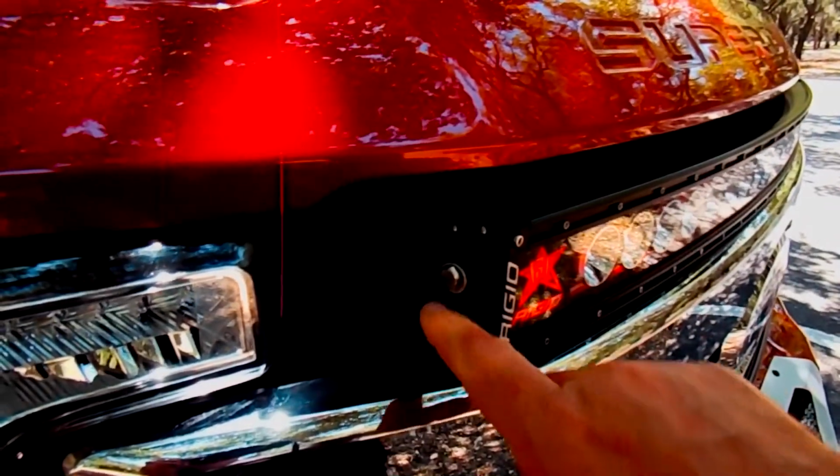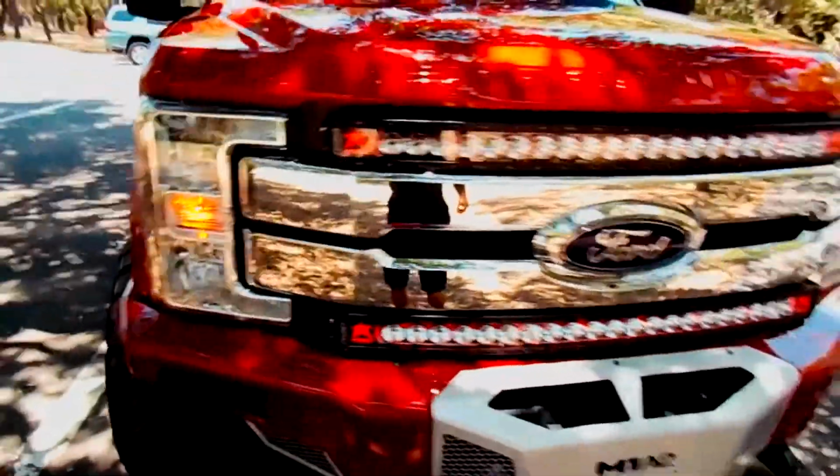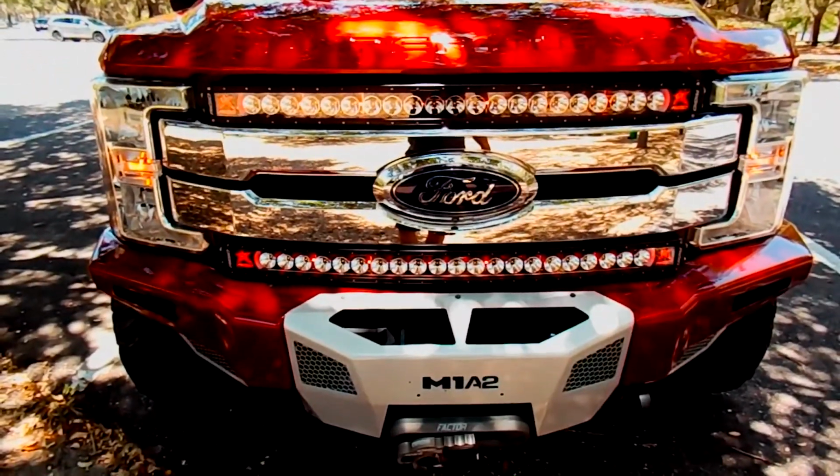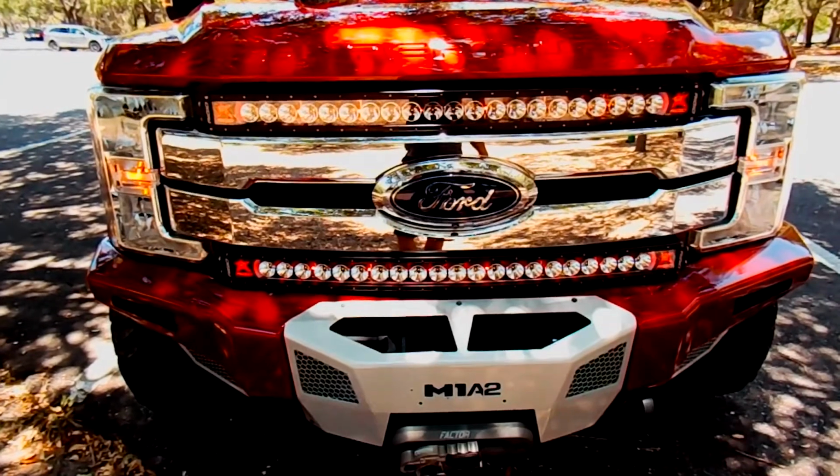a branch or something hitting it. So he built custom brackets, painted them, and they look like factory. Just amazing job Tony did. And that's Tony's Total Performance. I highly recommend him if you're in Central Florida or looking to do any modifications.